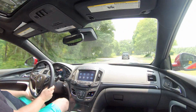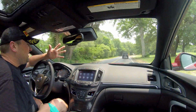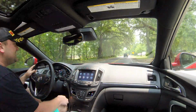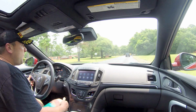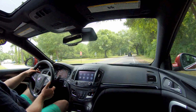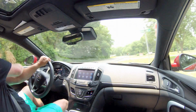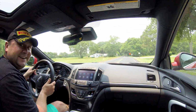The Charger RT scoots to 60 miles an hour in just 5 to 5.1 seconds, and that's with an 8-speed automatic and a 370 horsepower Hemi V8. So that's up 120 horsepower and down more than 1.5 seconds. Those are the types of performance differences that you'll definitely notice. But one place the Charger doesn't have the Buick cornered is actually in cornering.